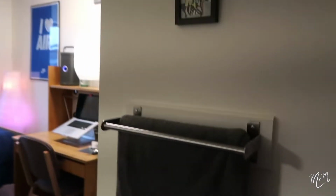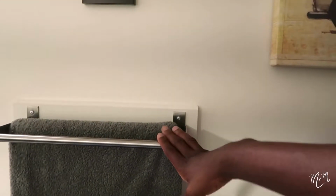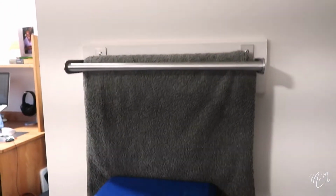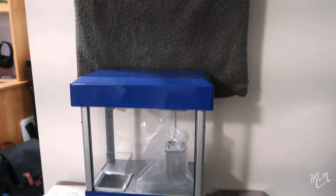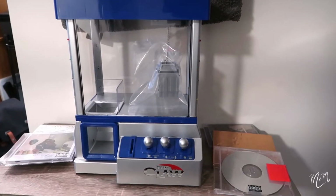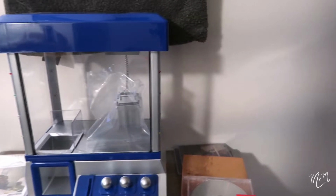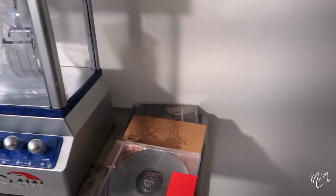And then you have this little rod right here that they put that I can hang my towel on after I get out the shower. Right here, just this table that I added with this candy machine that I have not yet figured out how to work. I put the batteries in, it's still not working. I might have one of my engineer friends try to fix it.